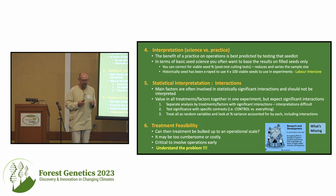Statistical interpretation, interactions; this comes up quite a bit. The more complex a factorial experiment becomes, the more you're guaranteed to have interactions, and you really shouldn't be drawing any main conclusions on the main effects. So what do you do? You separate it by treatments or factors, and that's limited in terms of how you can interpret it. You can do tests with specific contrasts, which is probably the most appropriate statistical method. Or you can treat them all as random variables and look at percent of the variance to determine what your most important factors are.